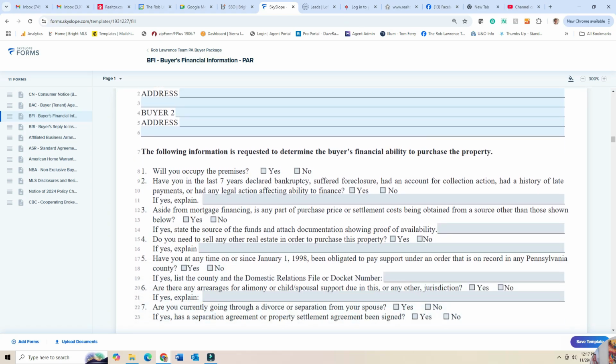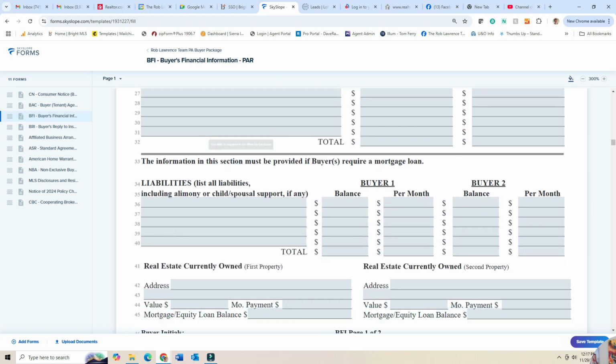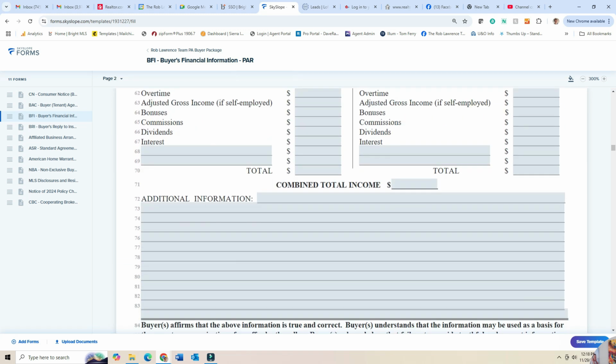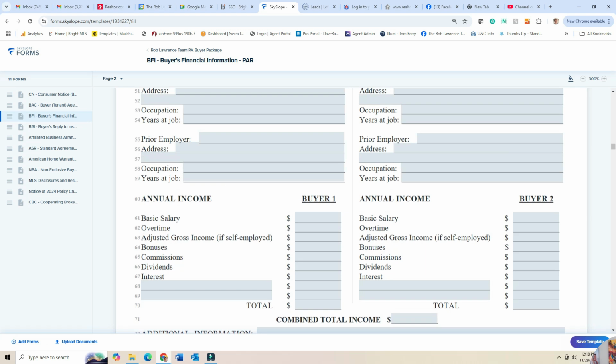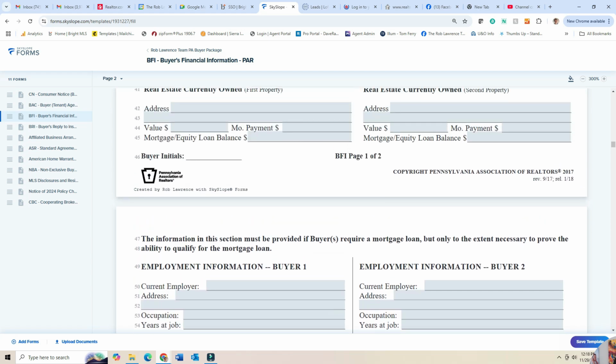Now, there's also a form in Pennsylvania called the Buyer's Financial Information Form. And what this does is it lays out all the buyer's financials, like how much they have in assets, do they own a house, have they been bankrupt, are they paying alimony? So all these things basically laying out the buyer's financial situation. One of the main things they're looking for is, do they have the income to afford the mortgage? And also, do they have the cash to have the funds to close, down payment and closing costs? So they're looking at those two things.